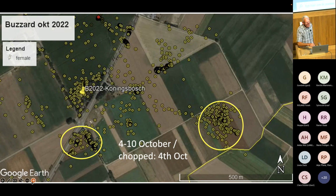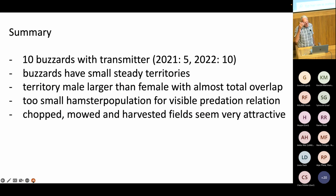Yeah, this is what I just told. And then I think, yeah, a short summary. We now have 10 buzzards with transmitters. 9 are working well. 1 I have to catch back because the transmitter doesn't work.